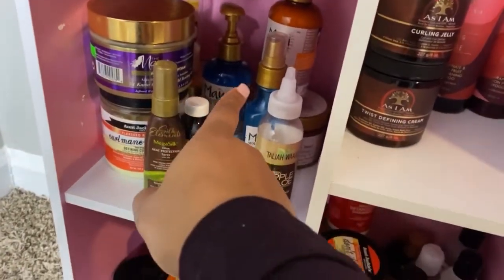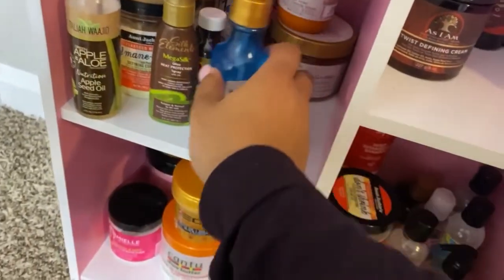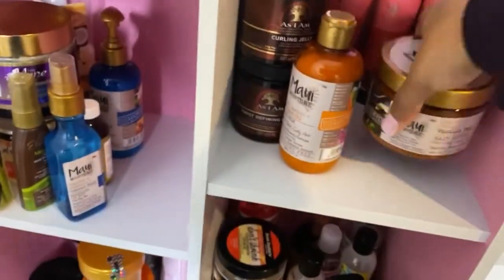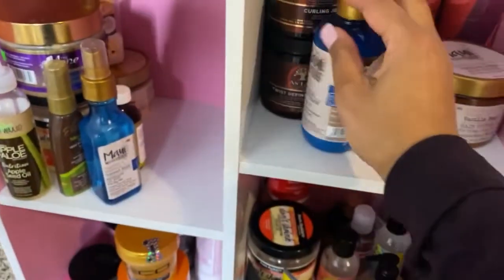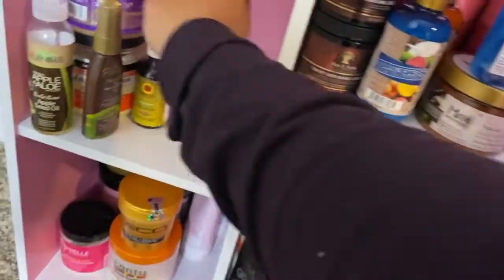This is a Maui collection back there. I might move the Maui right here actually, because I do have a whole Maui collection. And actually, the hair mask is in the shower, so I actually have to do a review on that. I have a whole line of that.